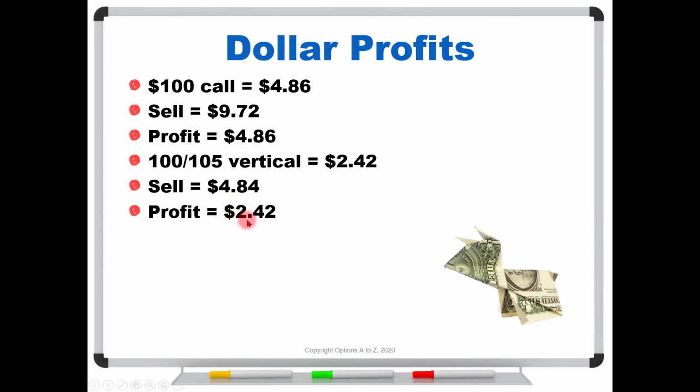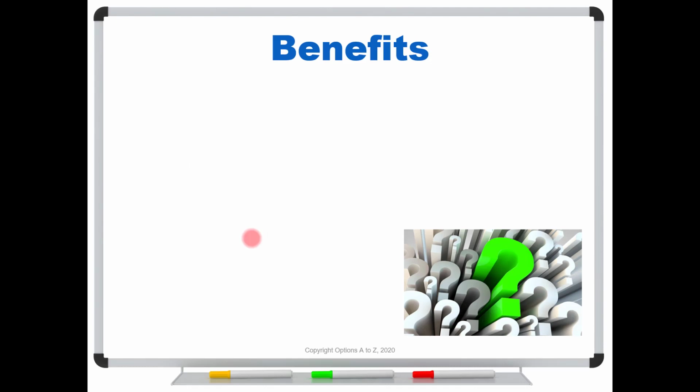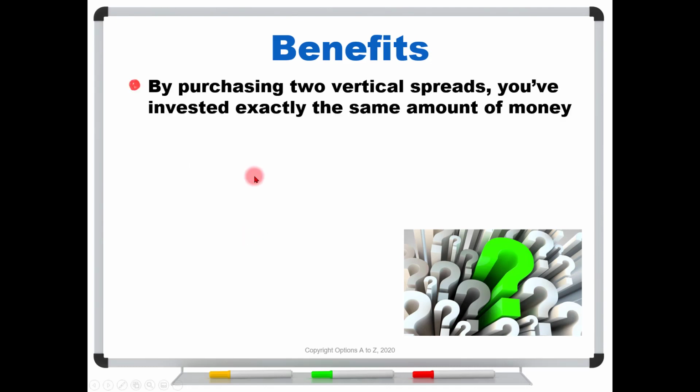So you might look at this and say, well, my profits are actually half of that as the person who just buys the long call, even though the percentage terms are the same. Well, that's true, but remember, the vertical spread cost half as much. You could buy two spreads and invest exactly the same amount of money. So the hidden benefits are numerous with vertical spreads. By purchasing two vertical spreads, you've invested exactly the same amount of money, but it also allows you to scale in, which just means that you take multiple chances to build your position.